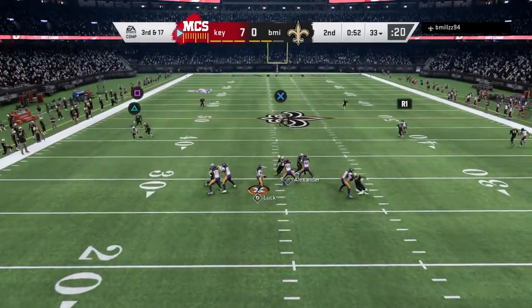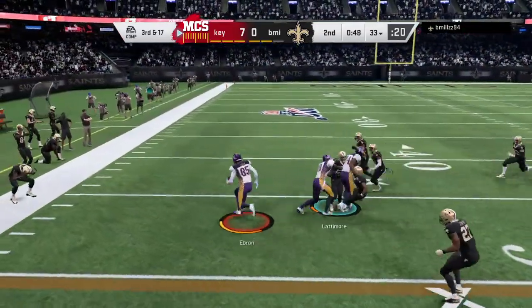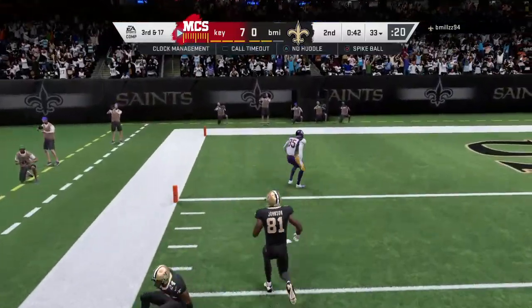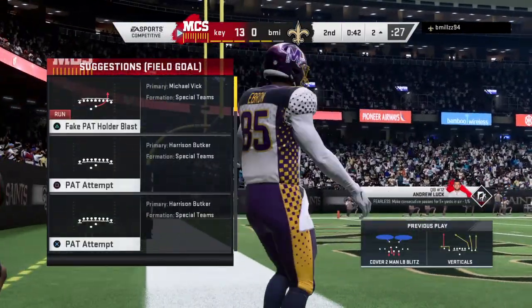Third and long, it's Lott. And he hits his tight end, Ebron. They find some open field here. Touchdown! Eric Ebron, 67.